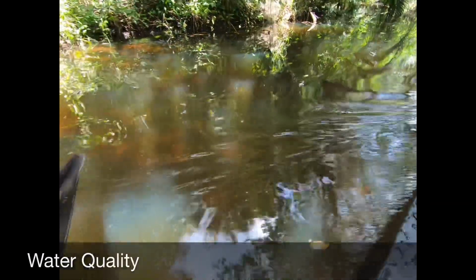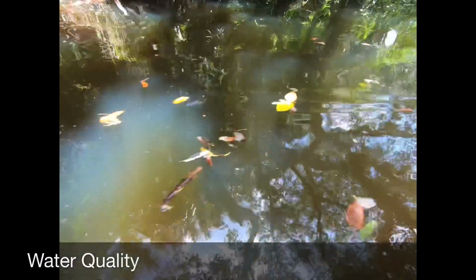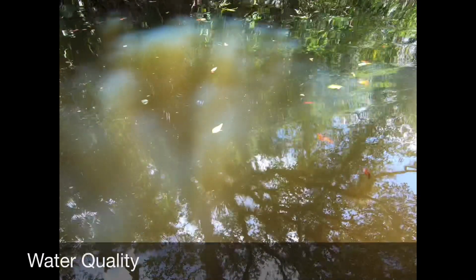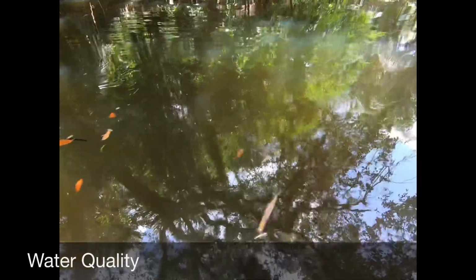So as we paddle along here, you can tell that the water does have kind of that iced tea color to it. And I know it's a little difficult on camera, but you could somewhat see through this water. And if you watched our campus ecosystem video, you'll notice that this water is not quite as clear as the water on our campus ecosystem. This water has flowed through some wetlands, and some of it hasn't. Some of it's actually just runoff.